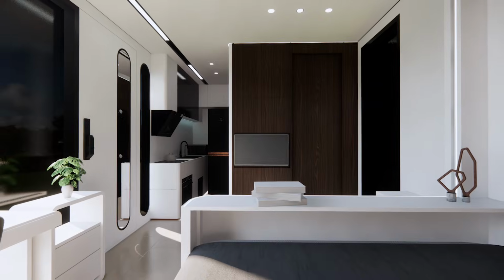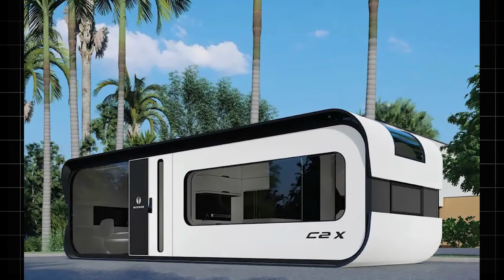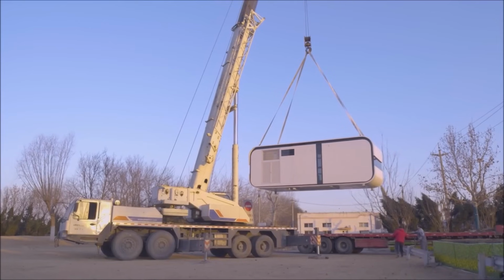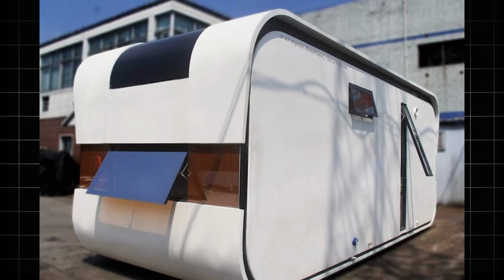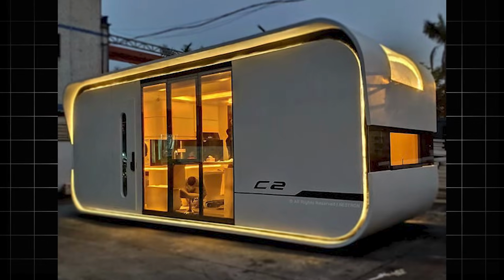This home arrives fully furnished and can be assembled in 3 to 4 months with no construction required. The Cube 2 is designed as a vacation home or rental property. It's turnkey, which means you could literally have it delivered, set up, and start generating rental income within a few months. The smart home features are impressive: app-controlled climate, lighting, and security.